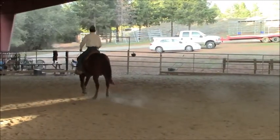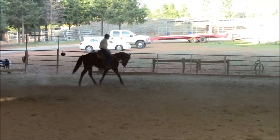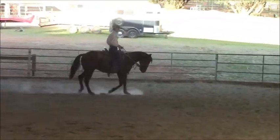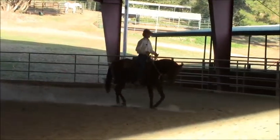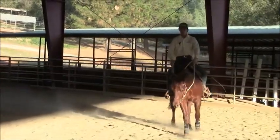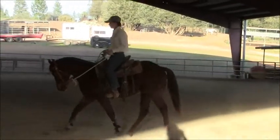Also work on getting him collected up at the trot. Squeeze with my legs, pull with the reins. If he wants to slow down too much, I just squeeze, cluck, cluck, cluck. Wait until he feels soft. You gotta maintain that forward, cowboy. There we go.